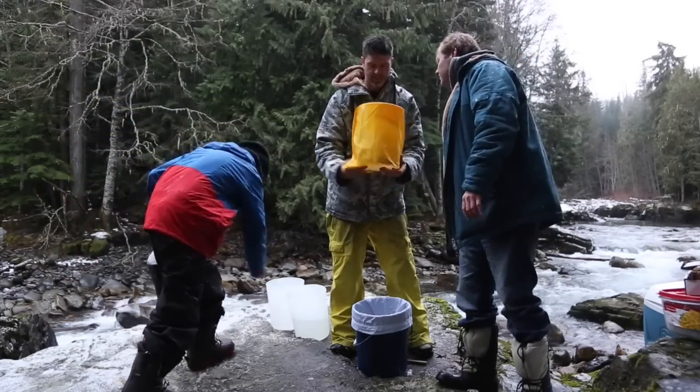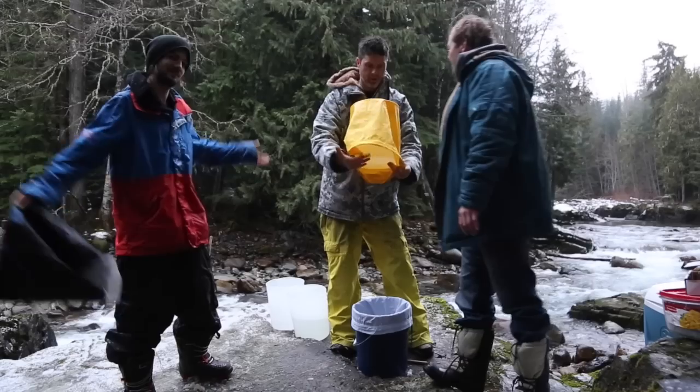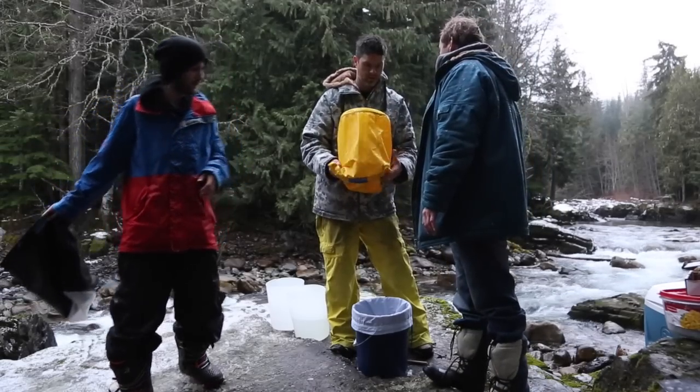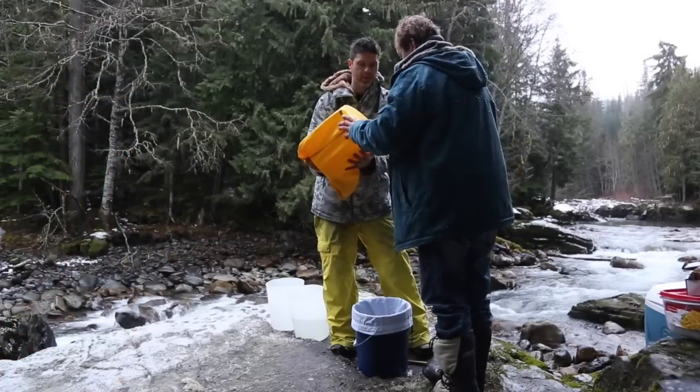Wow, I love the size of these buckets. These are really great buckets. I'm gonna start promoting these for sure. These are working great. Cow's ice cream in Whistler. Yeah, perfect. Cow's ice cream. A little bit of foam, no problem. There we go.